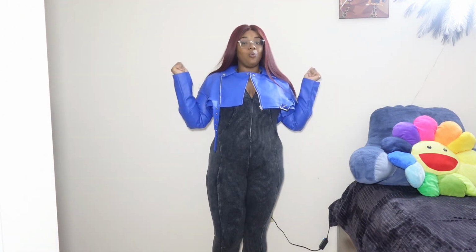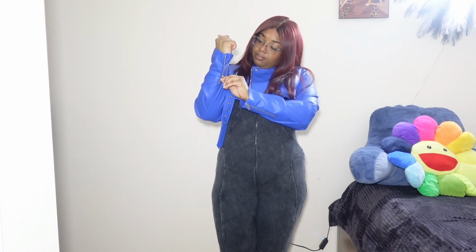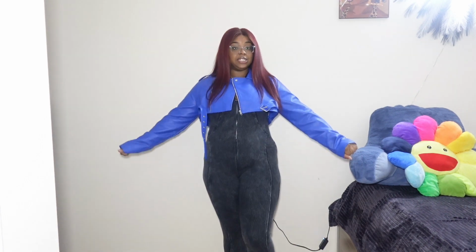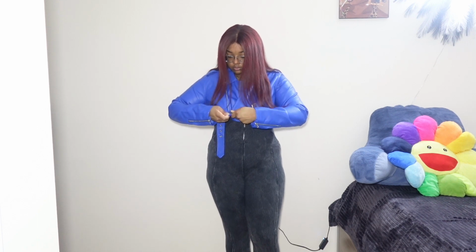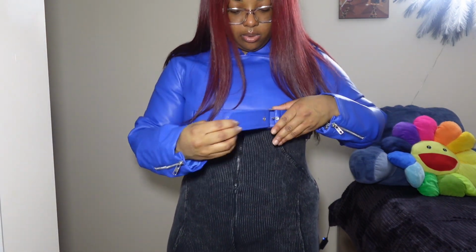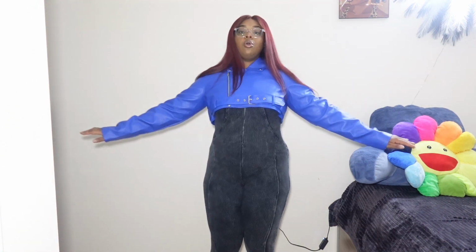So I got this jacket in a size 1X. This is the front, back. This jacket is also true to size. It has zippers on the side if you need some more arm room, so you don't have to size up. I thought that the 1X was gonna be a little snug, but it's actually not. I have a nice amount of arm room and everything. And look at that, y'all. You got room to zip it up. You can zip it up, buckle it, and you'll still have room. So definitely don't change the size on this jacket.